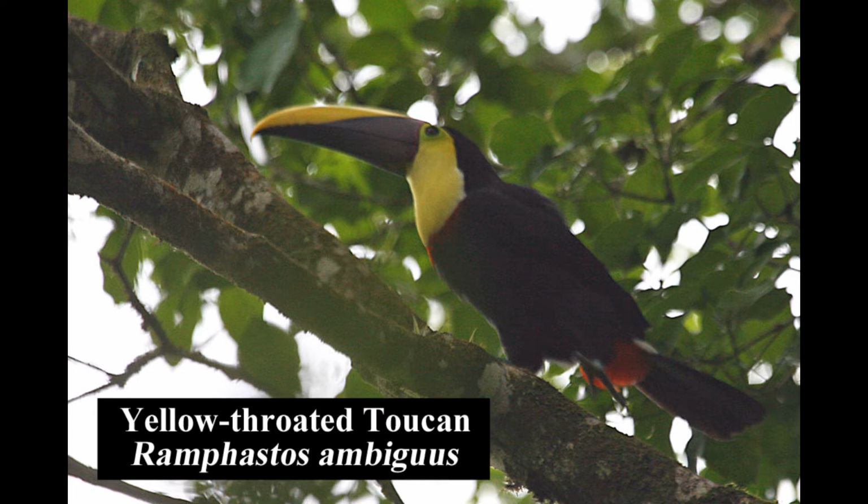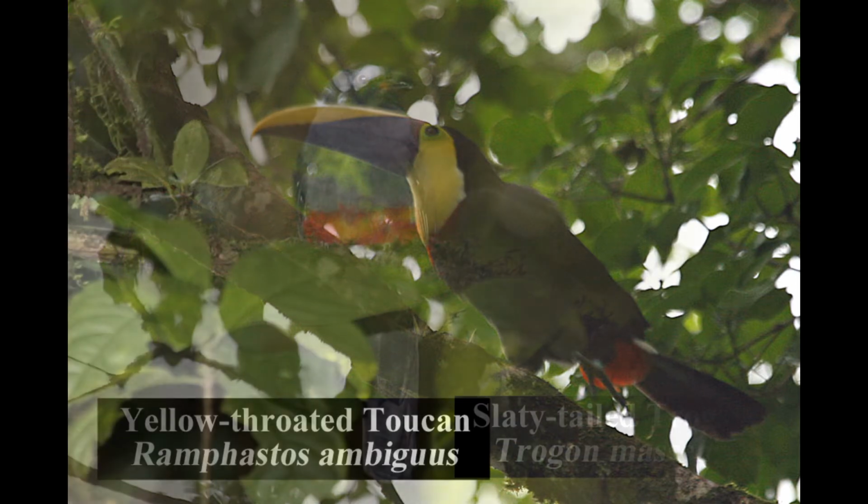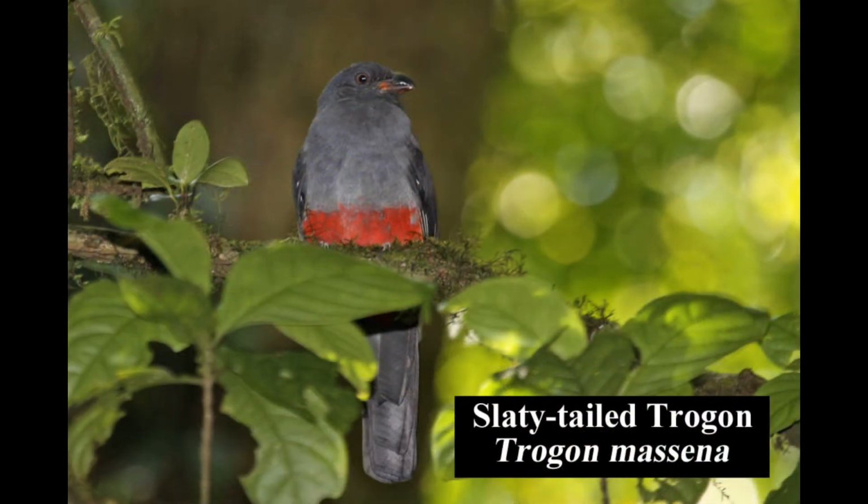Formerly known as the chestnut-mandibled toucan, the yellow-throated toucan is a large and conspicuous common bird of the forest areas and gardens with fruit trees. The slaty-tailed trogon is common in humid forests, forest edges, and gardens. This is the only trogon in Costa Rica with no white on the undertail.